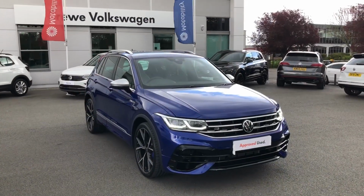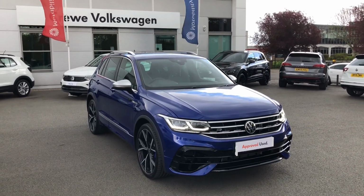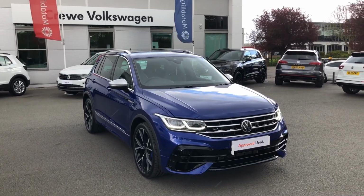As you can see for yourself, there's loads to like about this Tiguan R performance SUV. Finished in a Lapiz blue paintwork, it is absolutely a gorgeous vehicle and it is the only one that we currently have.